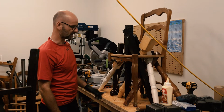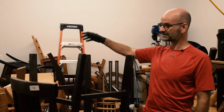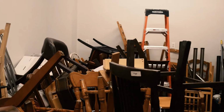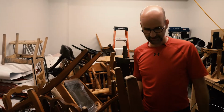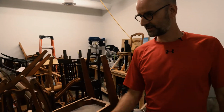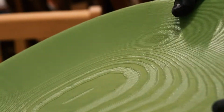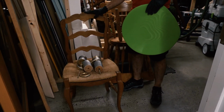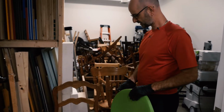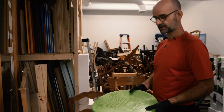I have a lot, it's more like a mess than a shop, but yeah, it's Toys R Us for me. So here is the other one. I 3D printed the seat. Okay, you printed the seat. Yeah, because we have seven of this same chair, and I just want to make some variation of the seat.